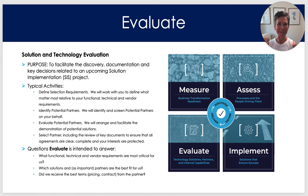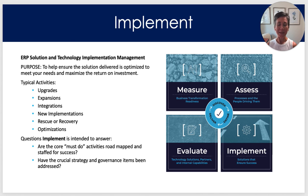Next time when we get together, we're going to talk about implement, and I'm going to just share that slide with you here. We'll put it in the deck, in the content as well for this video. And we'll talk a little bit more about this next time. The red flags, the roadblocks, and the risks that come into play when you take on the implementation portion of business transformation.